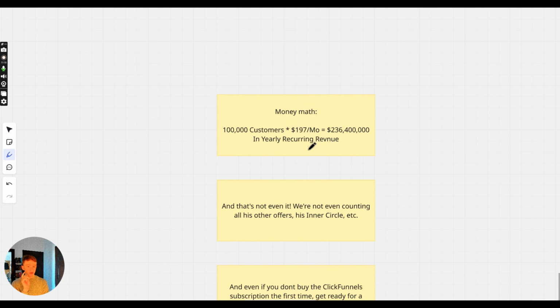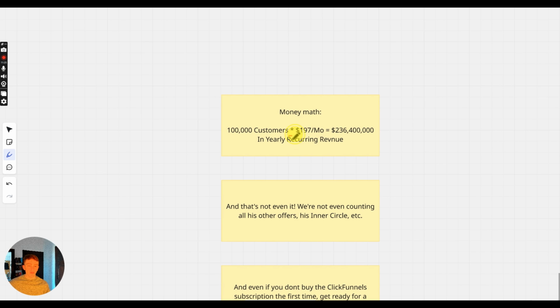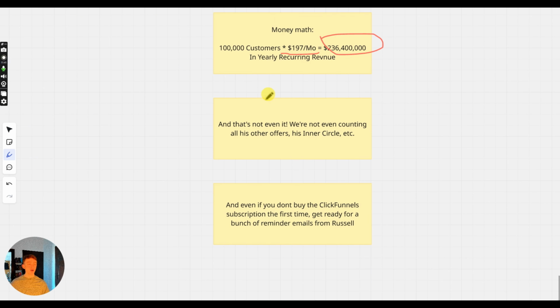Now, just let's do some money math. ClickFunnels in 2025 mentioned that they currently have 100,000 users that pay $197 every single month for their subscription. Now that adds up to $236 million in yearly recurring revenue. And that's not even the best part. We're not even counting all of his other offers.